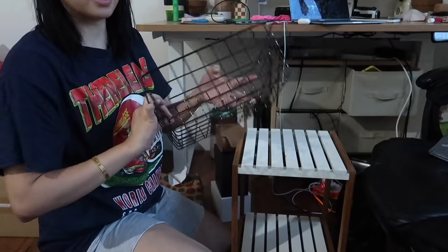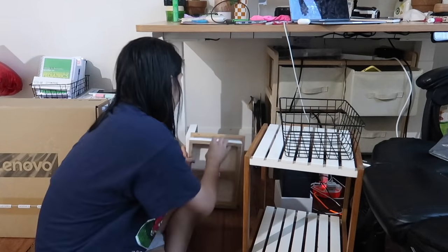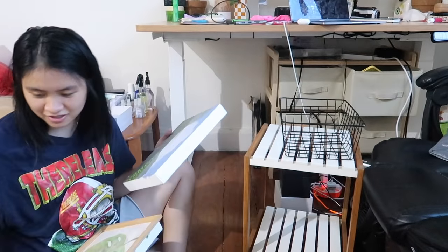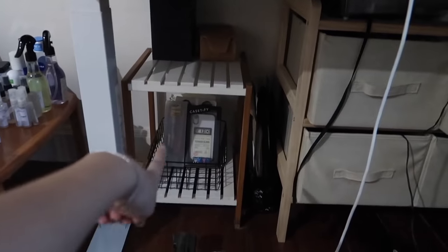Okay, so I found a basket. Okay, what do we do with your pot? How about these paintings? Oh, I can put it here. So I'll just put these in here. Okay, so far this is my progress.